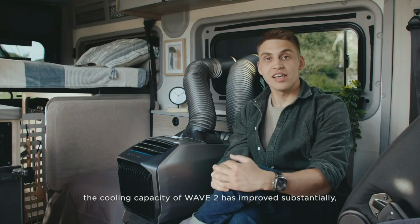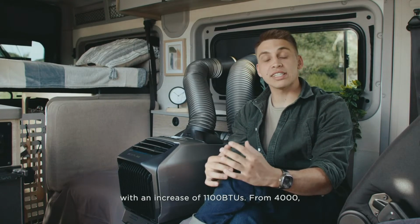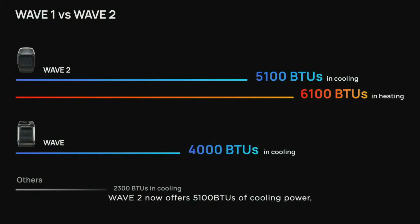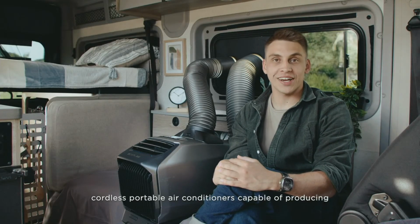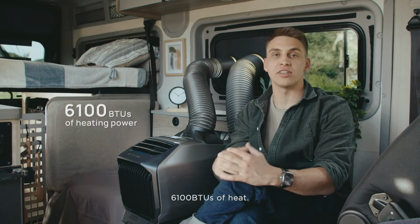Compared to Wave, the cooling capacity of Wave 2 has improved substantially, with an increase of 1100 BTUs. From 4000, Wave 2 now offers 5100 BTUs of cooling power, and that is more than double of those on the market right now. It's also one of the first cordless portable air conditioners capable of producing 6100 BTUs of heat.